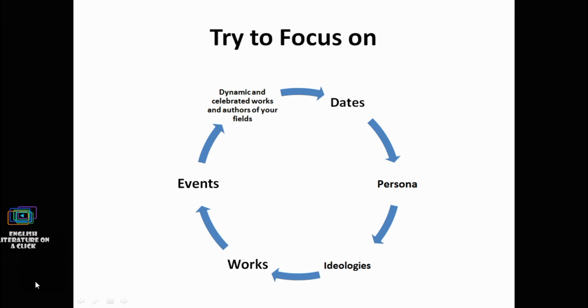There is a hack that you need to focus on. If you want to pass this GAT subject, you need to focus on certain things that are the important dates that are the part of your course. The personas means the writers, authors of your books, different books of different subjects within your domain, and then different ideologies within your domain, different theoretical frameworks of your domain, different works, the important and celebrated works of your domain, and the events of your domain. They are very important, their dates are very important, their names are very important, and particularly their crux is very important. You need to have a strong grip on those things in order to answer those MCQs questions.